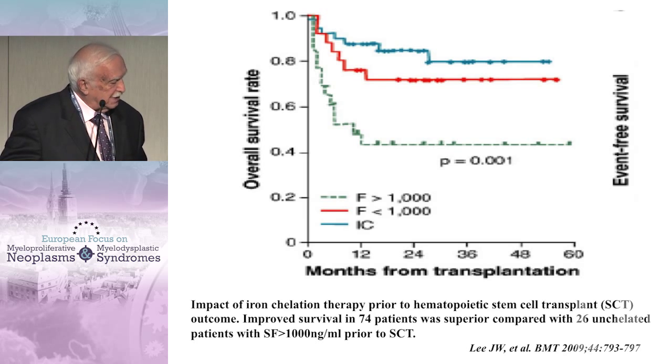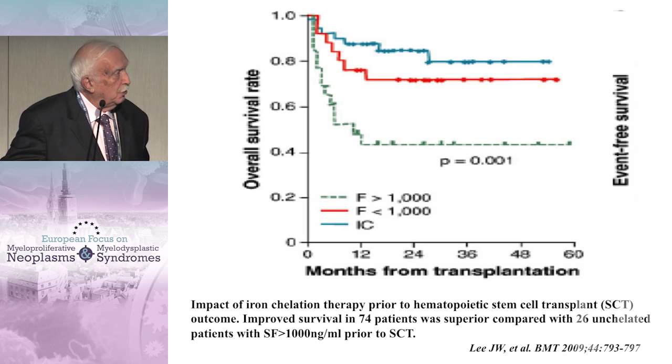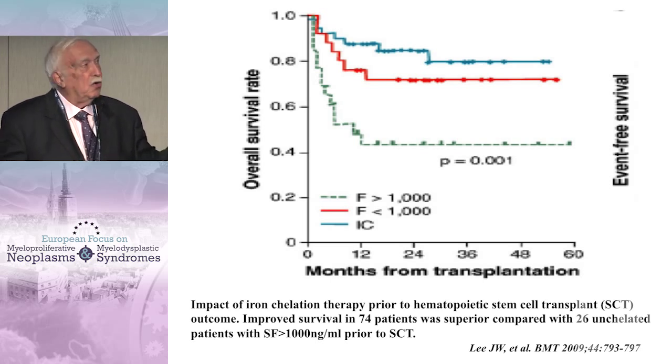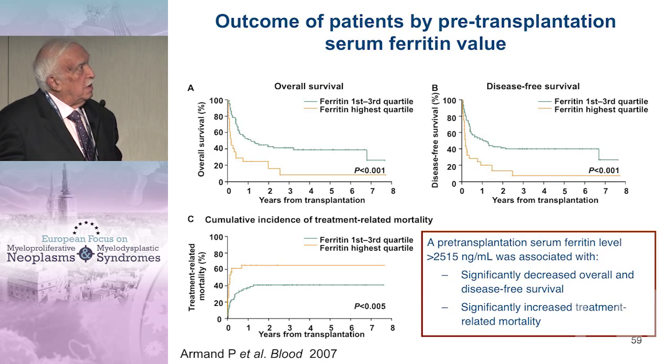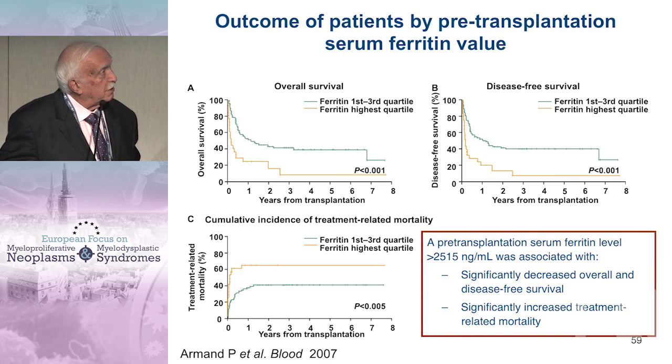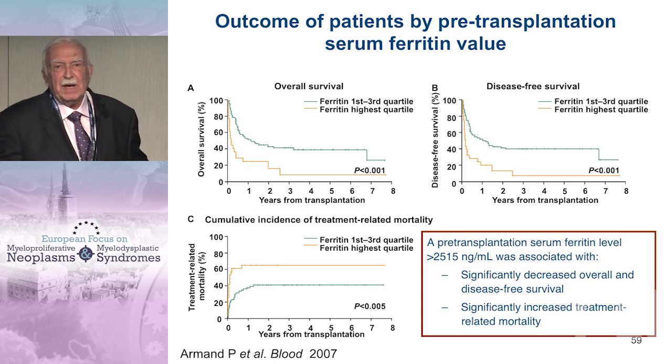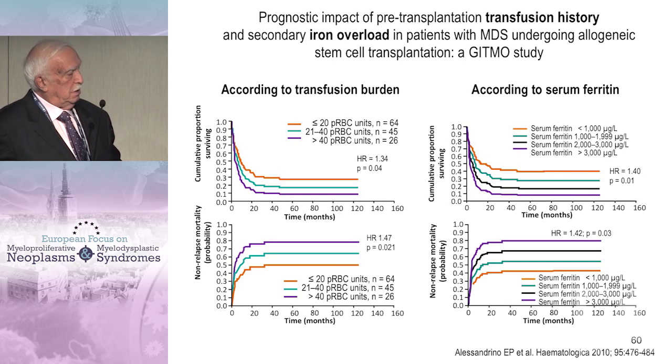And last but not least, bone marrow transplantation. Look, you see here, this is iron chelator, survival of patients after bone marrow transplantation, much better. We're talking of before, during, and after. Outcome of patients by pre-transplantation serum ferritin levels: if you have a higher serum ferritin level, you have worse overall survival and worse disease-free survival. Again, you need to get the patient to transplant, if possible, with less ferritin.